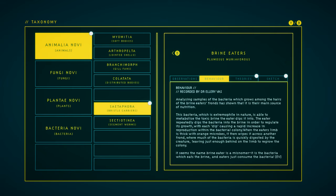When the eater's limb is thick with orange microbes, it then wipes it across another frond, where much of the bacteria is quickly digested by the creature, leaving just enough behind in the limb to regrow the colony. It seems the name brine eater is a misnomer. It's the bacteria which eats the brine, and eaters just consume the bacteria.